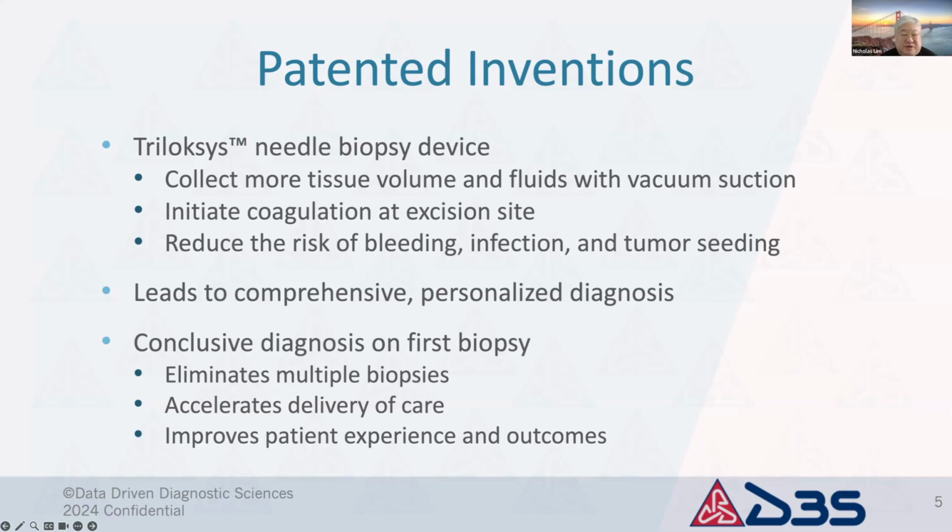Leads to, as we say here on the slide, the comprehensive and personalized diagnosis, which is typically associated with not just a test to determine the presence or absence of cancer cells, but rather beyond those tests to move to genetic and molecular testing, which of course enables personalized therapy like immunotherapy. The patient experience is better. You eliminate the need for multiple biopsies. The delivery of care occurs faster, and outcomes also improve.